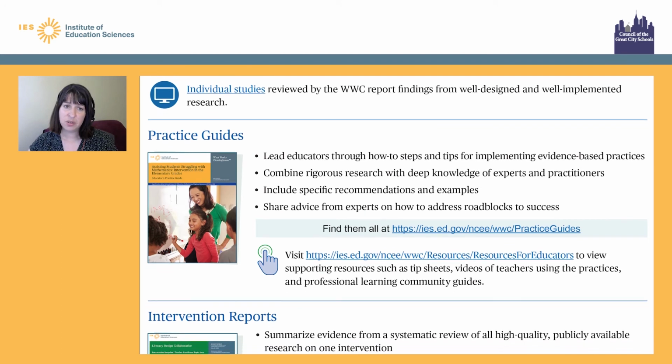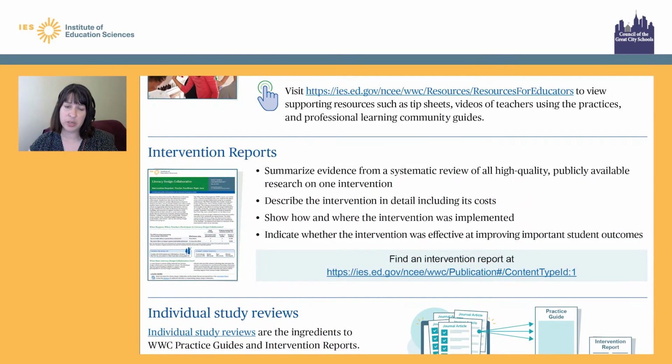So, second on this infographic, you'll see intervention reports. And these focus on only one intervention, and they summarize evidence from a systematic review of all high quality, publicly available research on that intervention. So the intervention might be a specific curriculum or a program. And one recent example of an intervention report was in the literacy area, and it focused on Extreme Reading, a supplemental literacy curriculum that's designed to improve literacy skills of struggling students in grades 6 to 12.